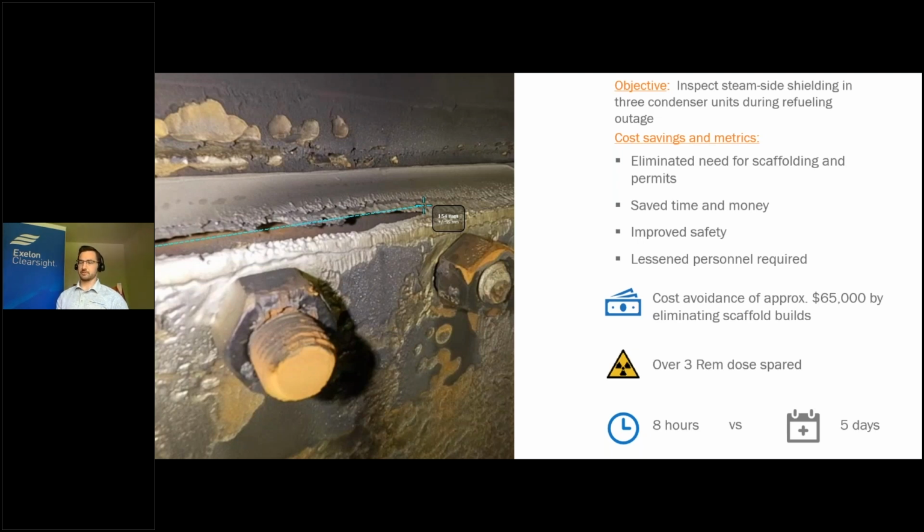So during an 8-hour shift, we were able to inspect 3 condenser units and gather imagery and localize issues and anomalies into a report to give the site's engineers. We used the Flyability Elios 2, which enabled us to get very high resolution, close imagery of steam impingement zones.